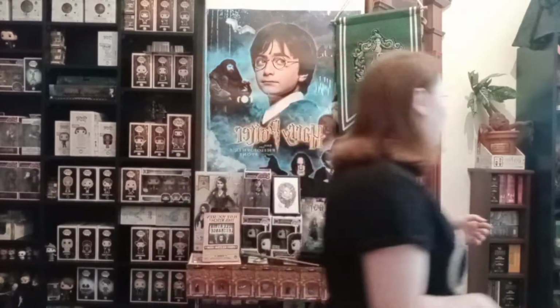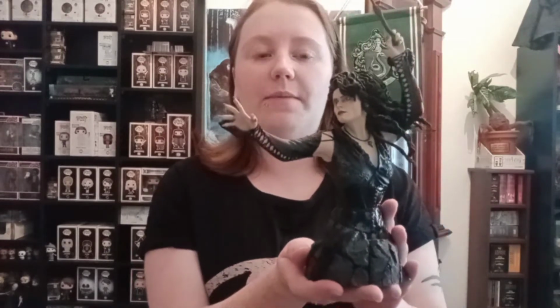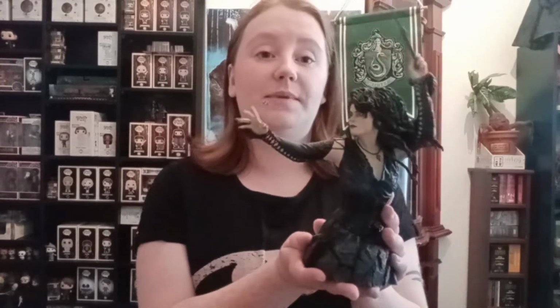So it's actually a bust. If you hold on, it is a Harry Potter one, and it is my Bellatrix Lestrange Gentle Giant bust. I know you can't see it very well, I have quite a few of the Harry Potter Gentle Giant busts and I absolutely adore them. And in terms of Batman, I have the Poison Ivy, the animated series bust. She's probably my favourite. And you'll see that as we go on.